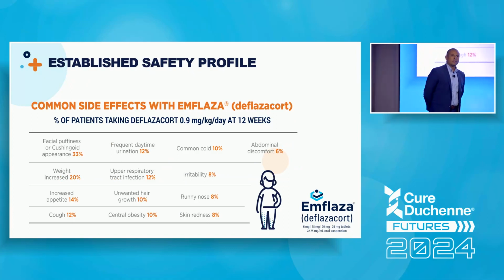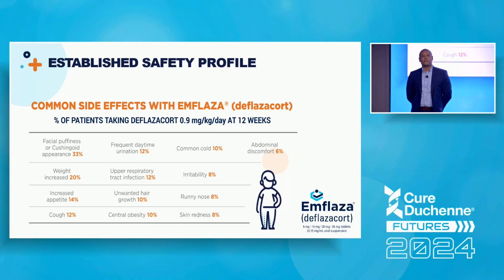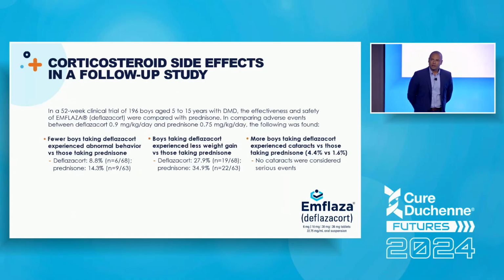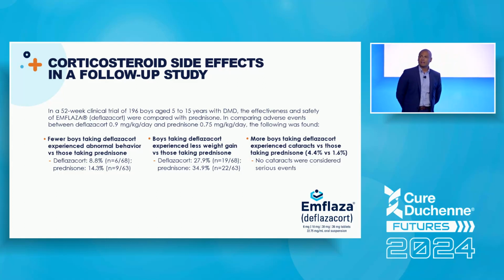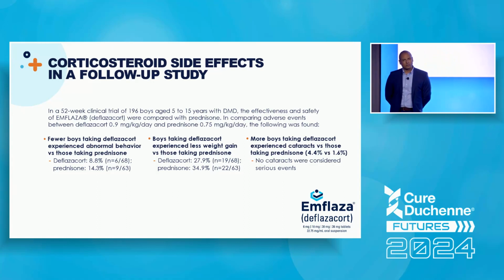Emflaza has a well-established safety profile that's been observed over 20 years of research with more than 14 published studies and over 2,000 patients who have participated. In the pivotal trial I mentioned earlier, there were fewer reports of adverse events in the Emflaza group when compared to the prednisone group, and this is particularly important around behavioral side effects and weight gain. Boys on Emflaza gain less weight than those on prednisone, but it's also important to say that those on Emflaza did have a tendency to develop cataracts more often. While this is considered a non-serious adverse event, it's certainly something that's worth mentioning and discussing with your healthcare provider.